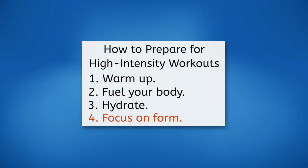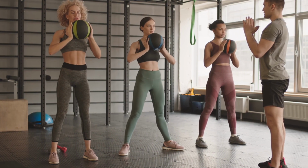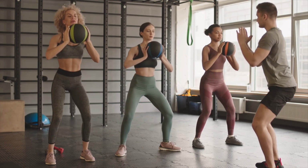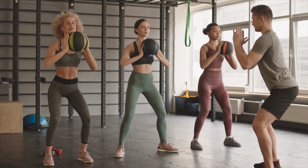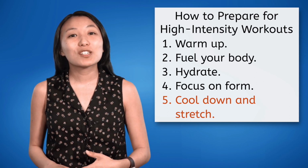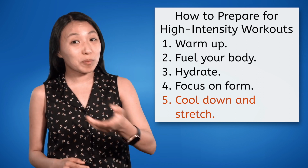Be sure to focus on your form. Good form is essential for a safe and effective workout, so pay close attention to technique. This is especially important during high-intensity exercises. You already know this one from Coach Chloe. Cool down and stretch. After your workout, spend 5 to 10 minutes cooling down with stretching to help your body recover.